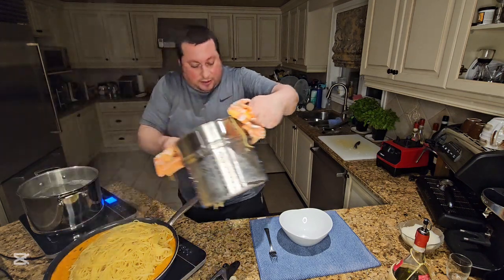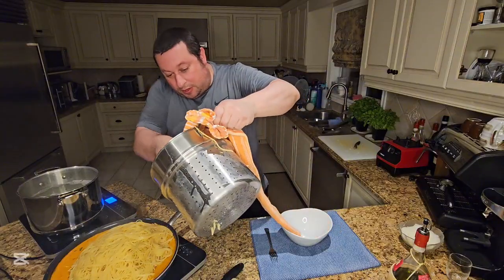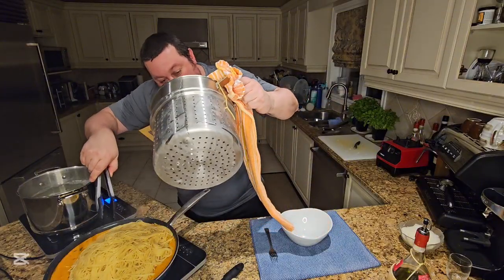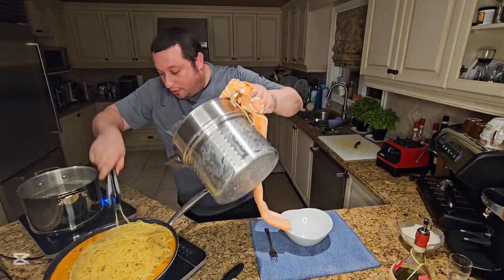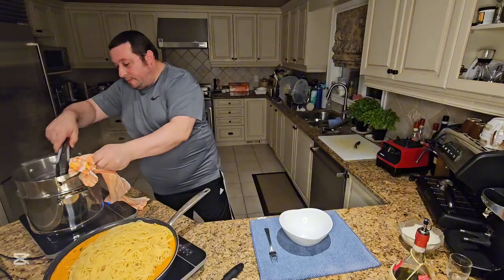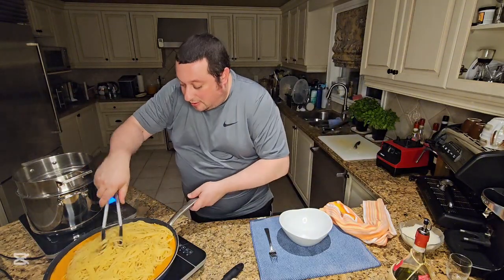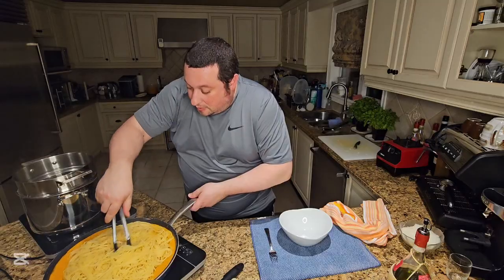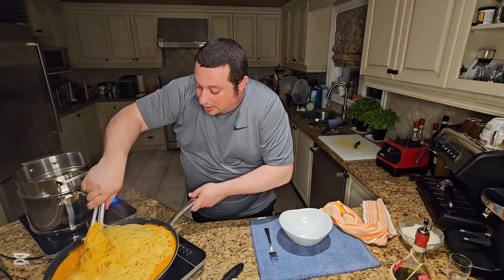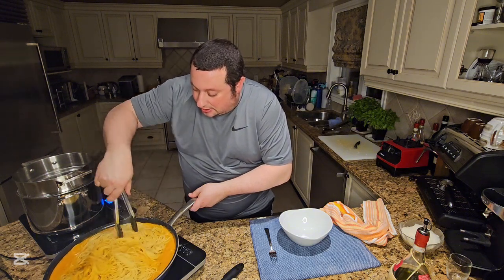And we have a few stragglers. Not a problem. We will fish them out so that we have no noodle left behind here. Everybody in the pool. There we are. One left. There we are. All right, so we will just give this a quick stir. We want to make sure that we get all of our pasta into our sauce. All the surface starch from the pasta will continue to thicken our sauce.